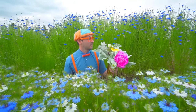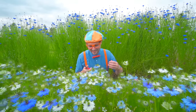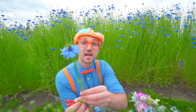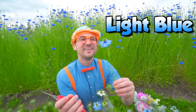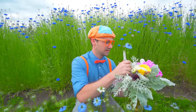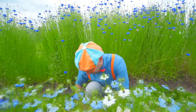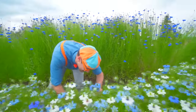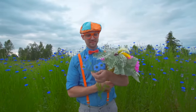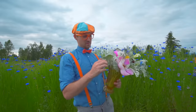More beautiful flowers for our bouquet. All right, let's cut some flowers together. All right. Ooh, see this flower? This flower is the color light blue. Wow, beautiful. All right, let's put it in here. All right, perfect. All right, let's cut some more. Here we go. All right. Look, we have some more to place in here. How about one right there? How about one right here?